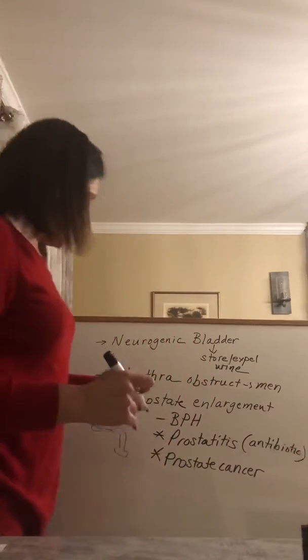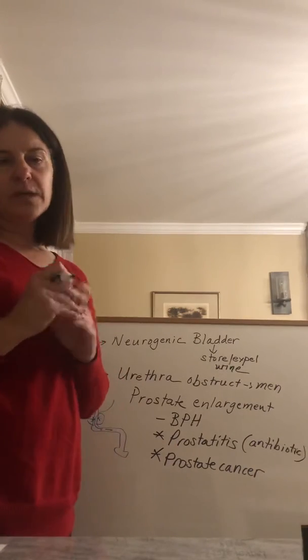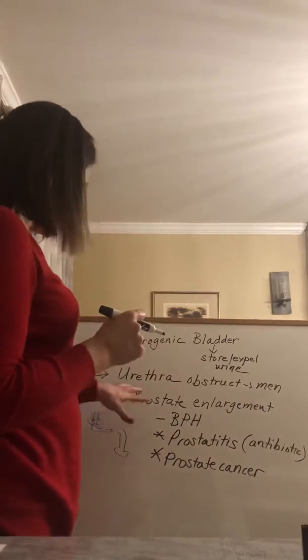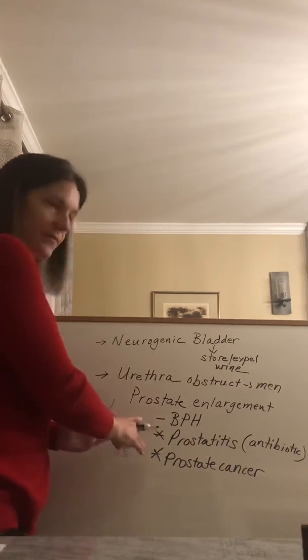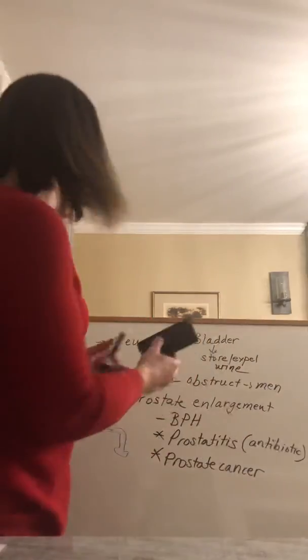We can treat those. But BPH, not that there's no treatment, but because you have a hormonal change that drives the hyperplasia, the way that we can attack this problem is to relax the muscles all around the bladder and around the urethra so that you'll have an improvement in urine flow. Okay.